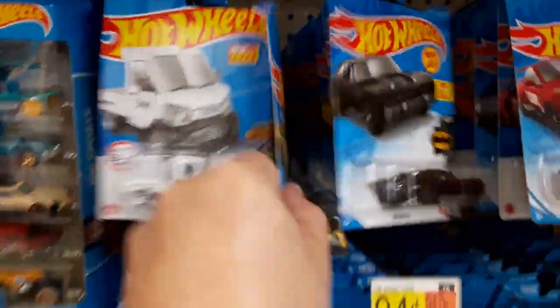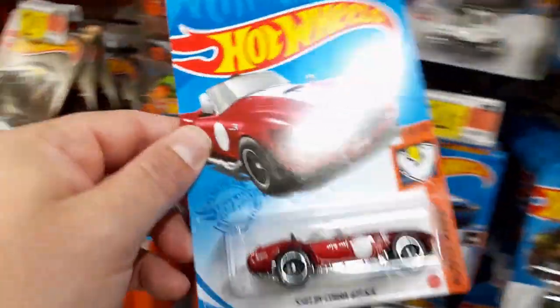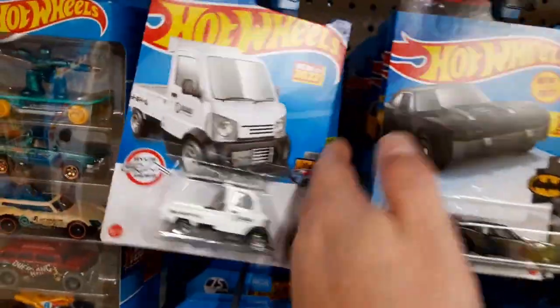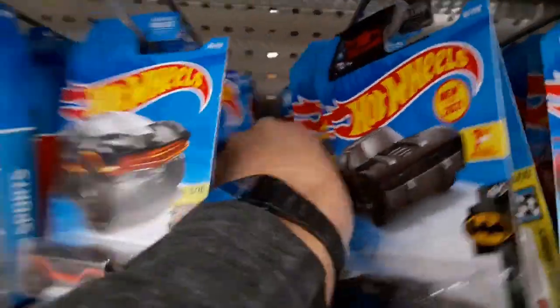Ooh, now this gold Pagani, or whatever that is, I'll take one of those on the card. Here's a Shelby Cobra, and I'll take one of those too. I can't remember if I have one of those or not. There's a lot of these cars. I've definitely gotten to the point where it's like, do I have that or not yet?